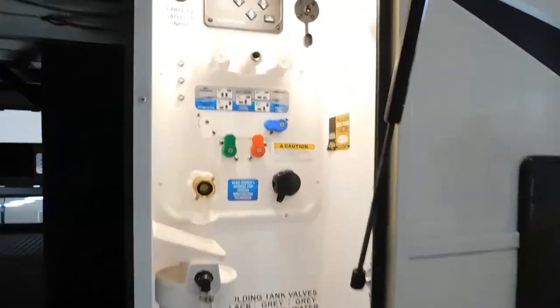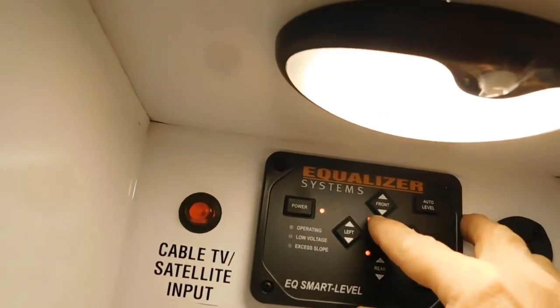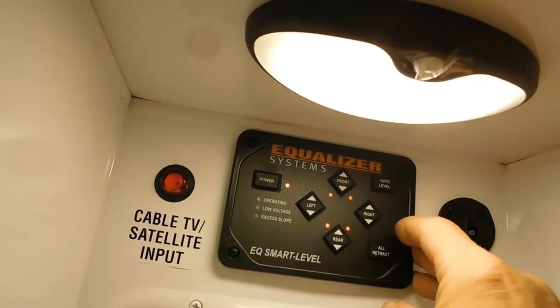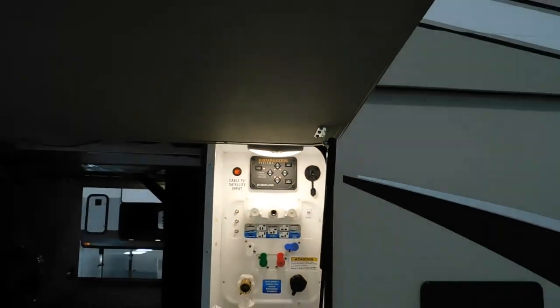And come back to your docking station. Turn your power back on up here. You just hit all retract. Of course, you'll use this to go ahead and raise and lower to hook your hitch up. But after your hitch is hooked up, hit all retract and it'll bring up all your stabilizing jacks. Head on up to the dump station.